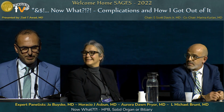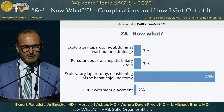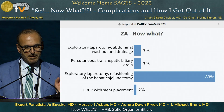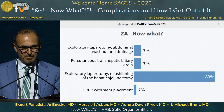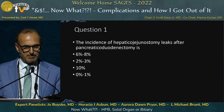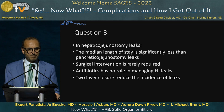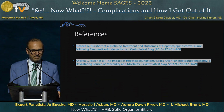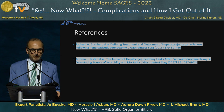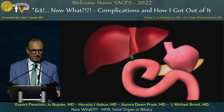So I was very close to going into option 3. Actually, we were prepping her for the OR the next day, and the IR guy said, let me try something different. And you can try, of course, to traverse the anastomosis with that drain. This 3D animation was done by Jeremy Linson, who was our chief resident. So this shows you exactly what happened.